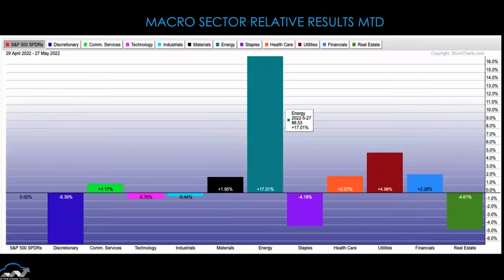Here is the month-to-date results of how the market's doing, not including today. Looking at this in relative terms to how the S&P is doing, energy is still the big outperformer, up by 17% versus the S&P. Simply month to date, it's been phenomenal being in energy. Oil's up another couple bucks today. It was up $4. Now it's only up $2. But still, huge outperformance on the energy side.